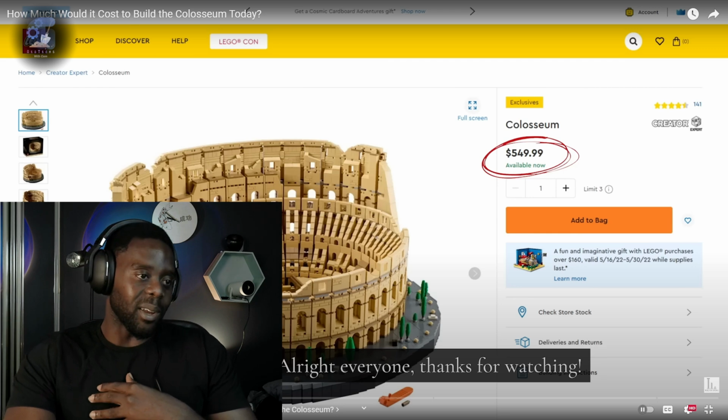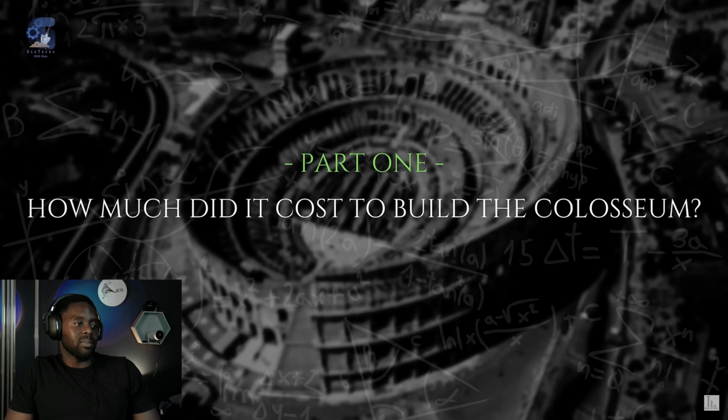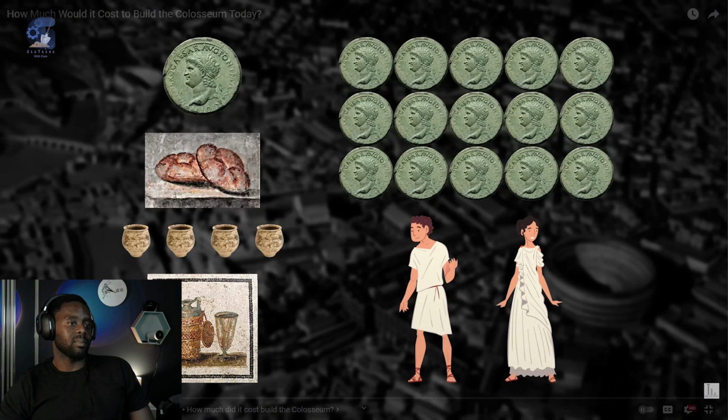Let's dive in and find out. We'll start with the first question. The Romans reckoned costs in sestertii, big brass coins worth a quarter of a denarius. At the time the Colosseum was built, one sestertius could buy 2 loaves of bread, 4 cups of cheap wine, or a single cup of good wine.